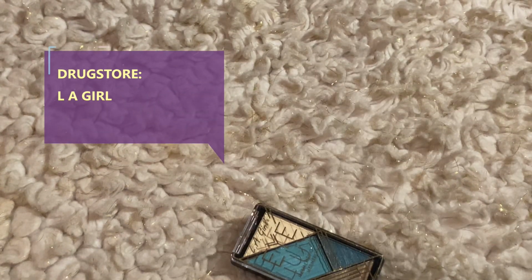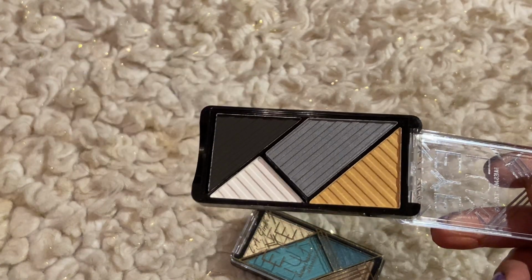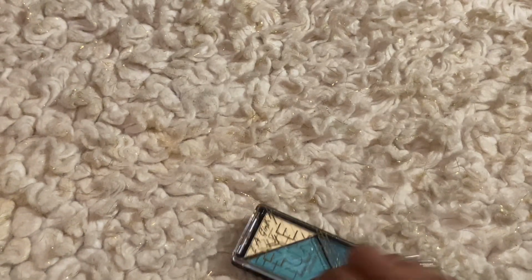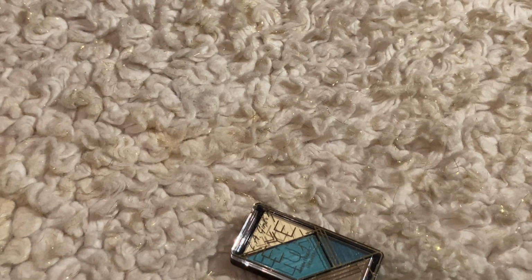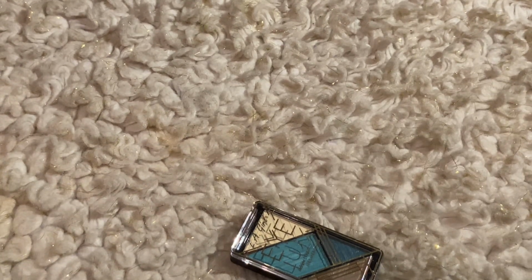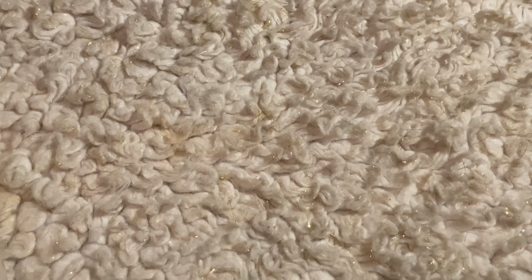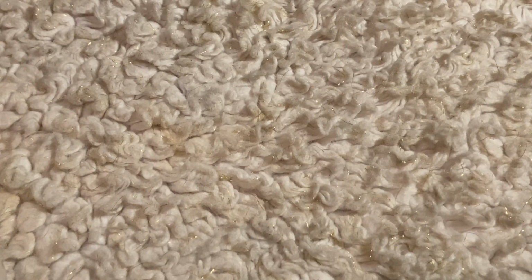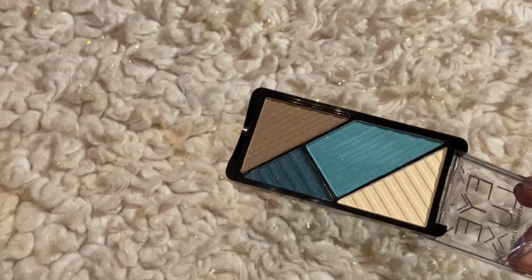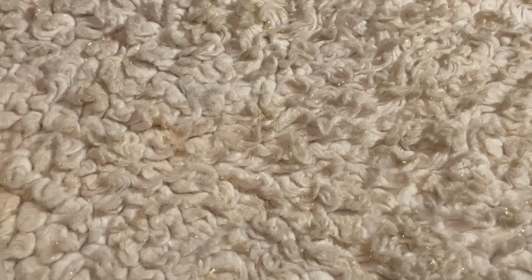The last from the drugstore that I picked up were these three from LA Girl. Okay, I've been wanting to get these and they were on sale somewhere. I can't remember where I got them from. This is the Dramatize. Because they're like $5.49, I wasn't going to pay that much, but they were on sale wherever I went. This is the Glamorize. I'm missing one, I think. Pretty sure I'm missing one. Oh, wait, I am. Here it is. Okay. This is the Tranquilize. Oh, my God. Say the word, Brie. Jesus. And this is the Fantasize.